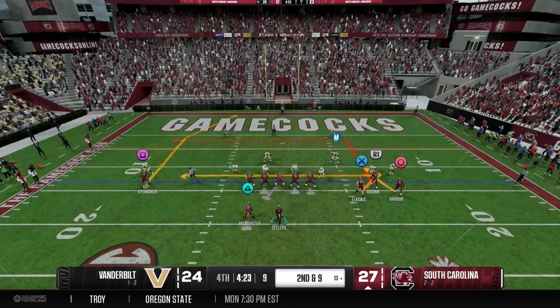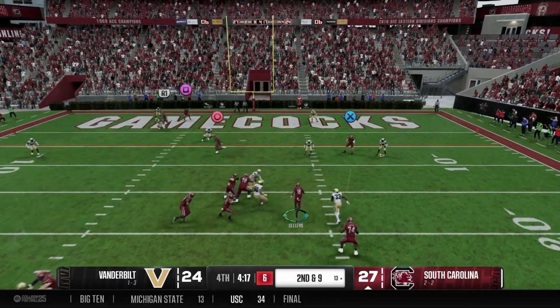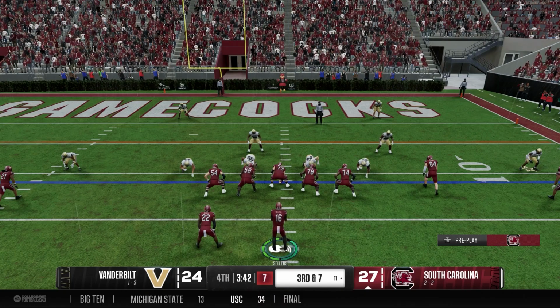Again, nowhere to go. Vanderbilt's run defense very good here in the second half. Bunch now on 2nd and 9. Sellers looks that way. Doesn't like what he sees. Just tries to run it. Picks up 2 while he can. How about 12 carries, 76 yards for Sellers today?